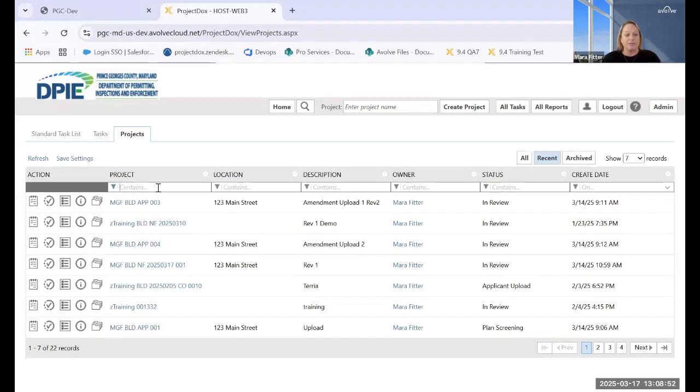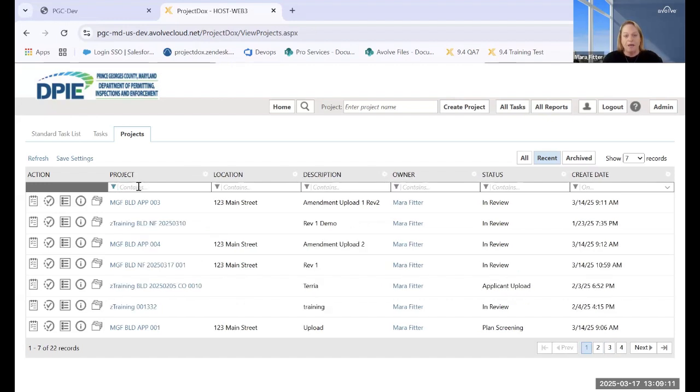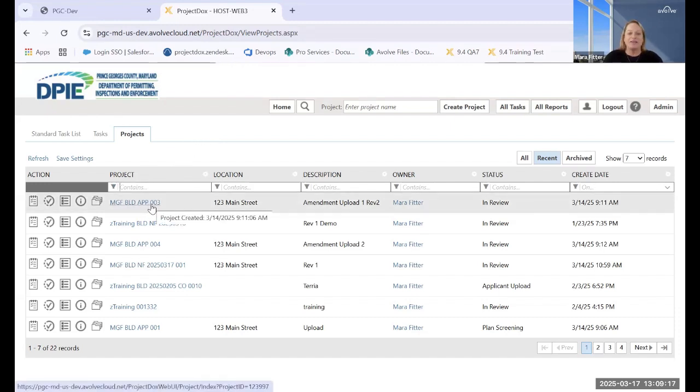So underneath where it says projects and it says contains, this works the same. If I want to find every project that has MGF in it, I just go ahead and type that in, and I can see I have 10 projects that have MGF in them somewhere. Okay. To go into a project, we're simply going to click on the name of the project, but we're going to look at our task tab before we do that.